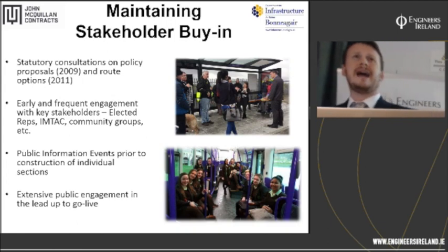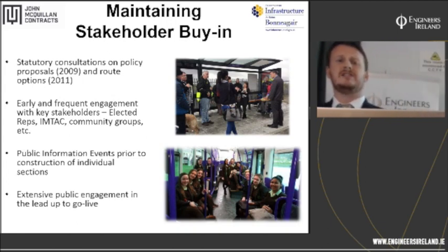From a client's perspective, one of the main challenges that we faced was maintaining stakeholder buy-in through such a long drawn out delivery process before you saw the fruits of your labour. As you can see, the statutory consultations on the policy proposals were way back in 2009.